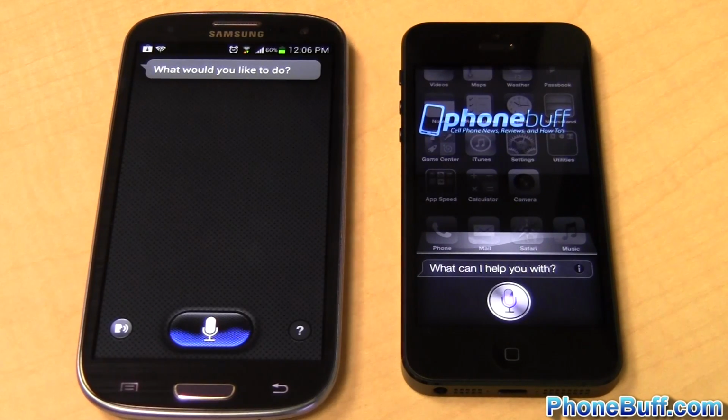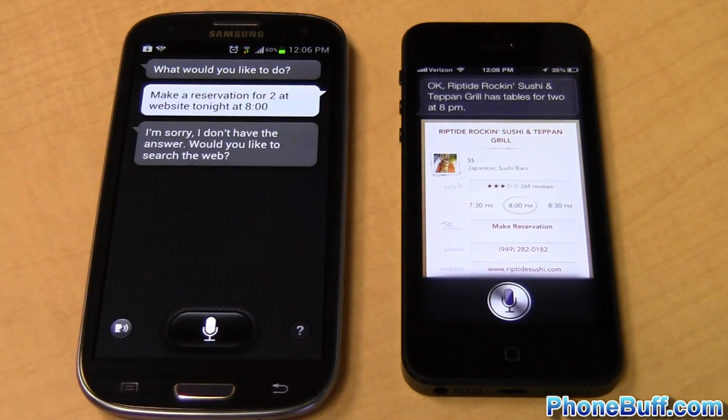Make a reservation for 2 at Riptide tonight at 8 o'clock. Okay, Riptide Rockin' Sushi and Tap and Grill has tables for 2 at 8 p.m.